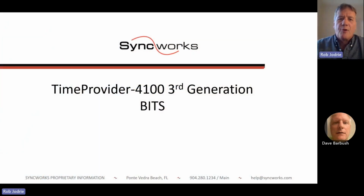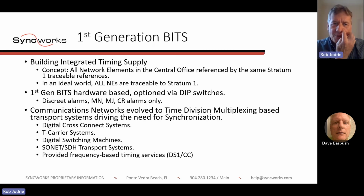So to talk about the third generation bits clocks, it's helpful, I think, to discuss where this all came from and where this all started. The first generation of bits clocks was brought into the network back in the day. First of all, BITS stands for building integrated timing supply. There are lots of names for these things, right? Clocks, BITS, TSG, timing signal generators, all kind of the same thing.